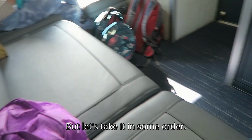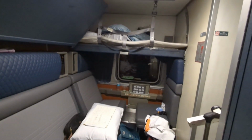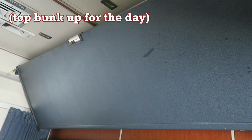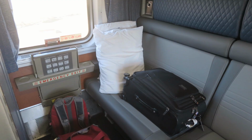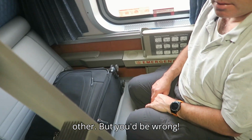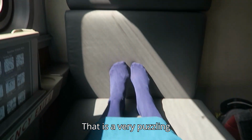But let's take it in some order. Here is the daytime configuration. A bench on which 4 people might, I suppose, perch uncomfortably. Lay down for a nap, only if they're still undersized. You get 2 pull-out tables. There are also 2 seats, 2 sides of one of the tables, from which you might infer that 2 people could sit here facing each other, where you'd be wrong, unless their legs have been chopped off at the knee, or braided together. We did manage this. That is a very puzzling feature.